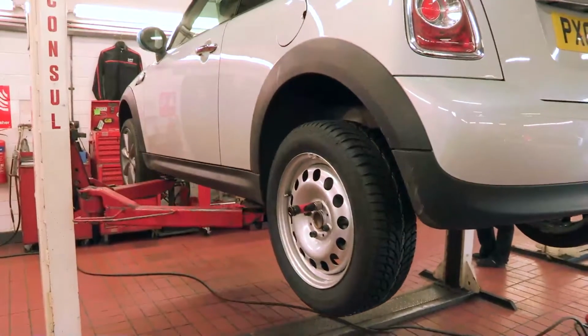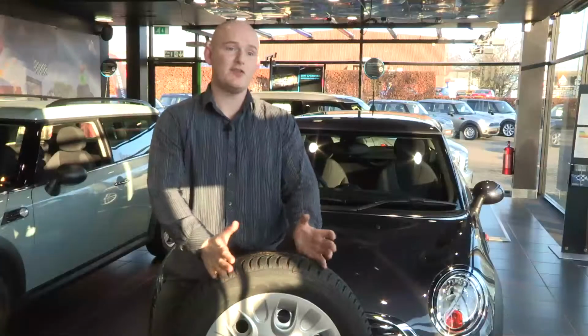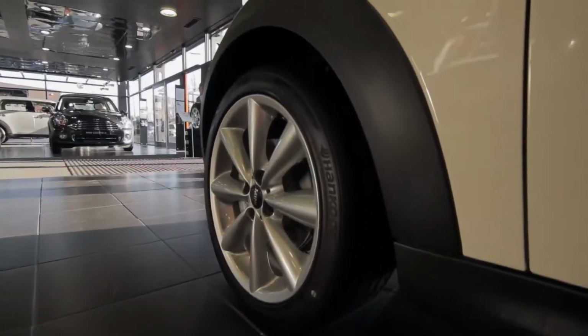And there we go, that's one winter tyre successfully installed on the vehicle. Mini can store the tyres for you at a location in Reading to save you cluttering up your garage, and then when you're ready for the other set to go back on, they'll deliver them back up and just swap them straight across for you.